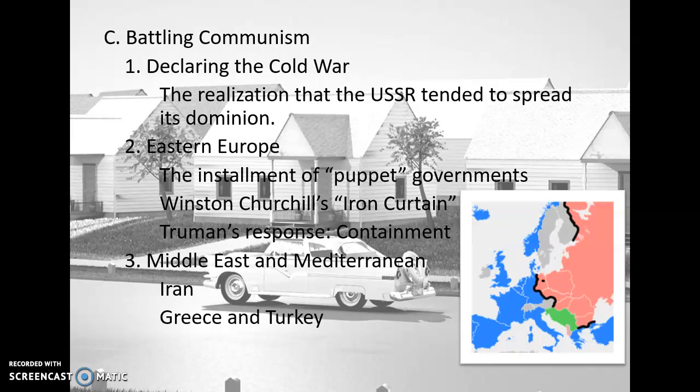Greece and Turkey. A civil war erupted in Greece as communists tried to take over the country. In Turkey, the Soviets pressured them for territory and a naval base that would connect the USSR to the Mediterranean Sea. So 2 more countries were being threatened by the Soviet Union. Truman responded with what became known as the Truman Doctrine. The Truman Doctrine was a policy of aiding countries fighting communist takeovers. The U.S. sent $400 million to aid Greece and Turkey, and the end result was both countries were able to successfully ward off a communist takeover.